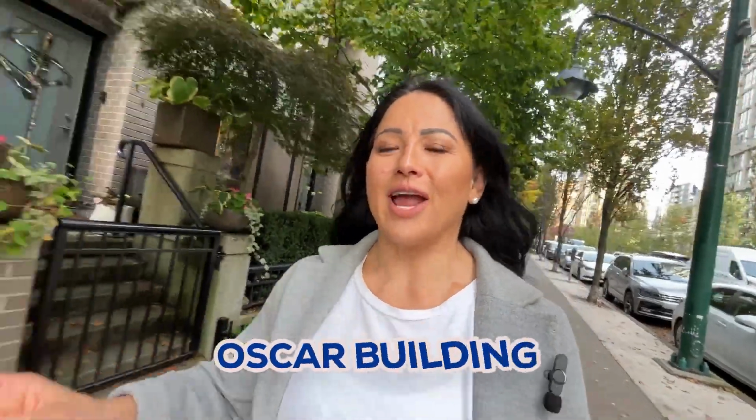Okay, so fun fact, this building is called Oscar, and it was the first building that I moved into when I first moved to Vancouver, and I primarily chose it for its location. Like I mentioned, I fell in love with Yaletown because you're just in the heart of everything, yet you're so close to the seawall. That was one of the mandatory non-negotiables on my home list, is I wanted to be a couple blocks to the seawall. And we're going to continue to walk to the seawall here, but I'm literally 2 blocks from that.